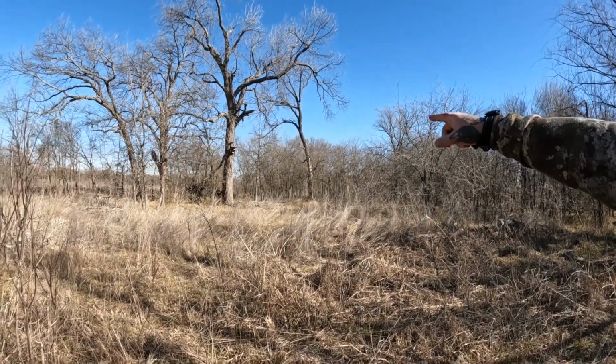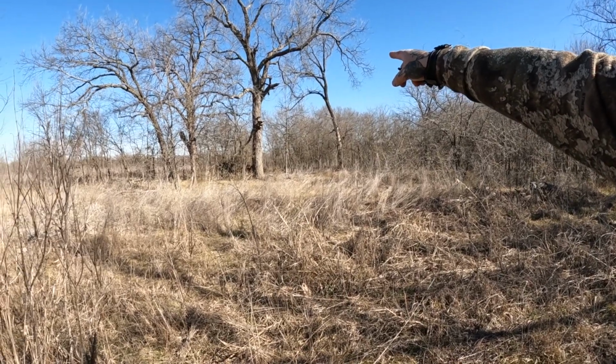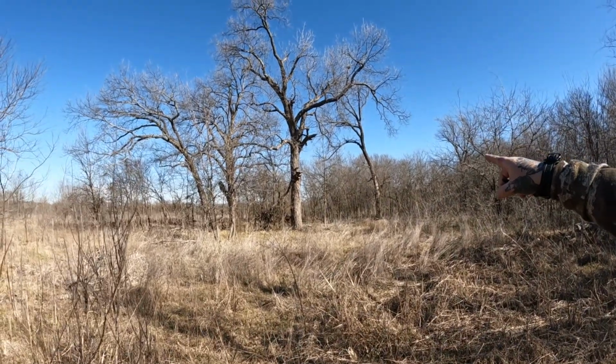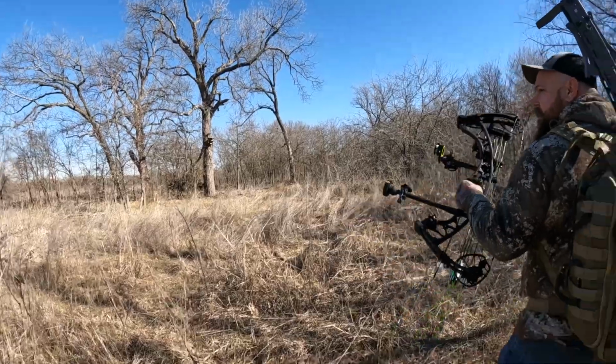Someone's blind. You see this tree right here? Look, somebody put an old tree stand in there, made out of wood. Look at the camera. See it? I can see. That thing's old as hell.